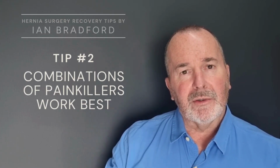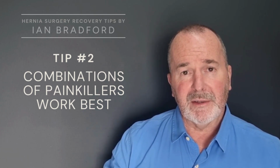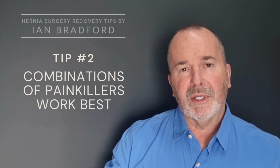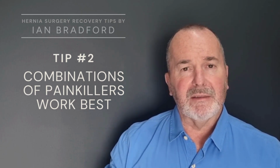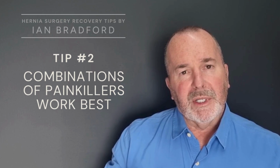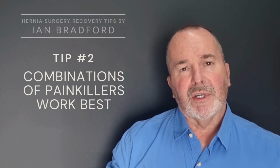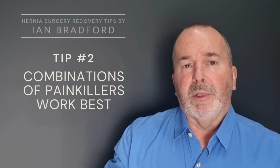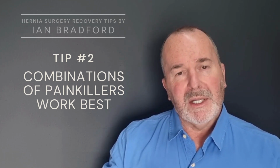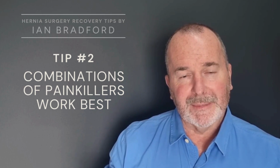Tip number 2 is to not rely on just one drug, but to use several different kinds of drugs for your pain relief. What do I mean by that? Well, we know from the science of pain relief that using combinations of different classes of painkillers like anti-inflammatories, paracetamol, codeine, tramadol, using these combinations works synergistically to try and get over your pain. And they work far better than just using one drug and then doubling the dose, tripling the dose, quadrupling the dose. In other words, combinations work well, and they work better than if you use one drug only or 2 drugs and increase the doses of those drugs.